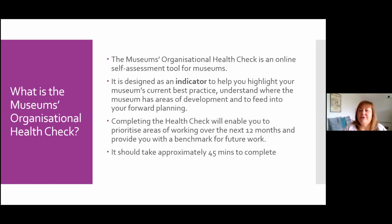The museum's organisational health check is a self-assessment tool, so it enables you to provide an indicator to help you highlight your museum's current practice, to understand where the museum has some areas of development, and to feed into your forward planning. So we think the results of this will really help you to do all of those things. We imagine that completing it will also enable you to prioritise your areas of working over the next 12 months and provide you with a benchmark for future work. We imagine that this whole process of going through the health check should take approximately 45 minutes to complete.